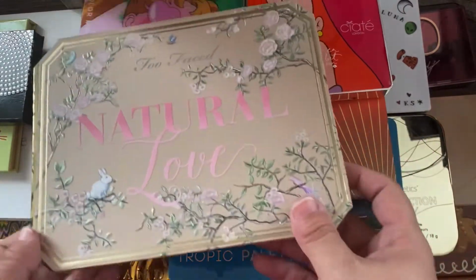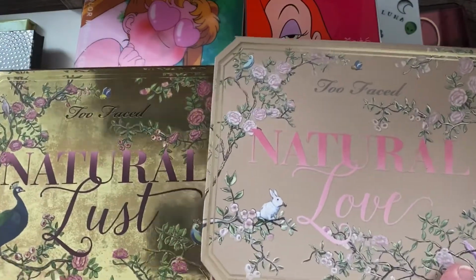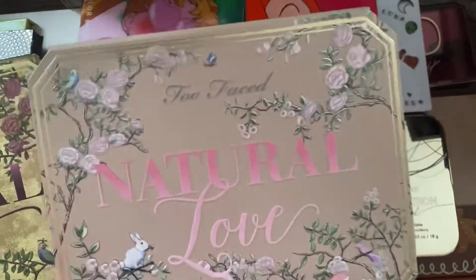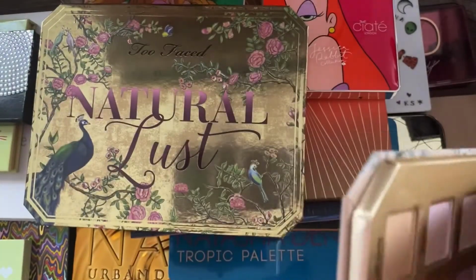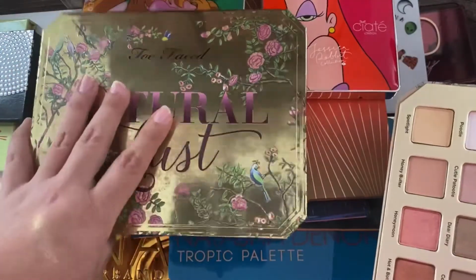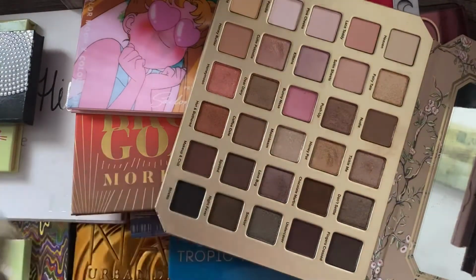Next up, I have two of the Too Faced natural palettes here. We have the Natural Lust palette, which is this beautiful one here, and we have the Natural Love palette, which is the first one that came out. And I love these palettes. I know a lot of people weren't a fan of them, but I really do love these palettes. Now, I don't know if I need to keep both. Let me just see them side by side so I can decide.